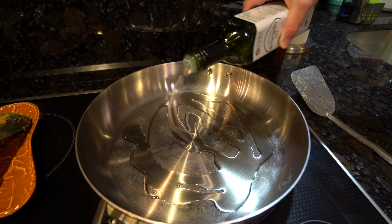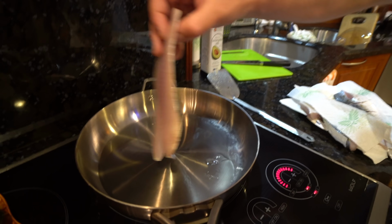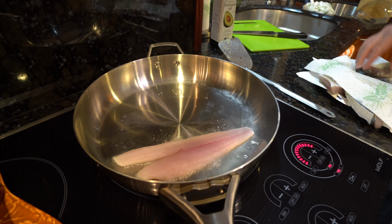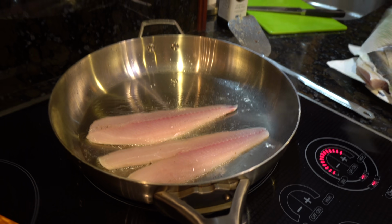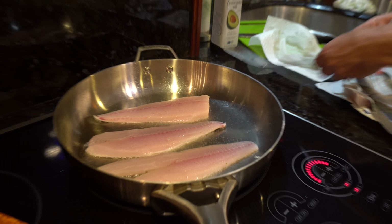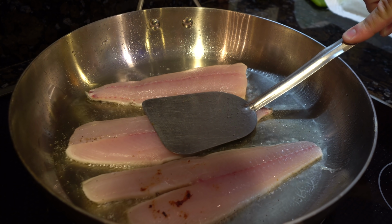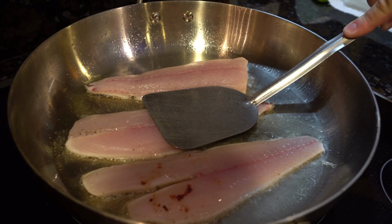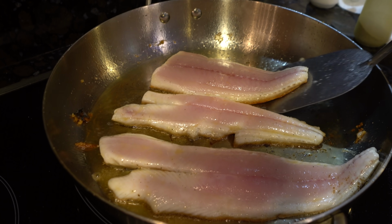Avocado oil going into our stainless steel pan. Don't recommend using a nonstick. You're not going to get that same nice brown coat as you would with a stainless steel or other type of pan. And skin side down, very, very hot oil until your oil starts to smoke. And then I just take a spatula and I press my fillets, making sure they don't curl, and just to give them that little bit of extra crisp by making more contact with the pan and the hot oil.